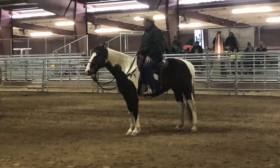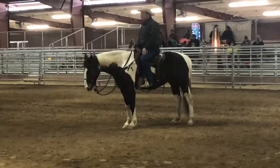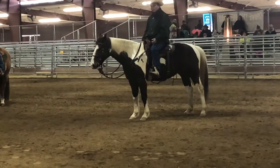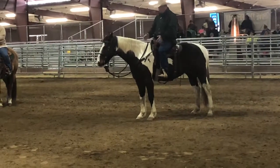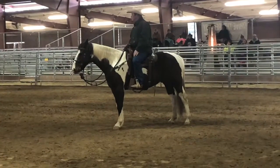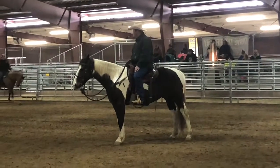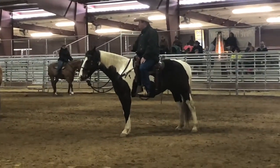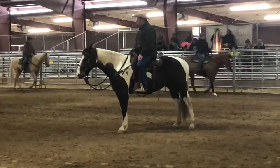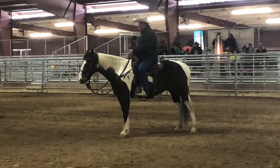Now, you have 2 legs. They also do 2 different things. The inside leg determines softness and shape, right? Helps the horse kind of arc his body. The outside leg determines direction and leg speed. The outside leg determines what direction we're going and how fast we're going there. Okay, so it's opposite of the rein. Inside rein determines direction. Outside leg determines direction.